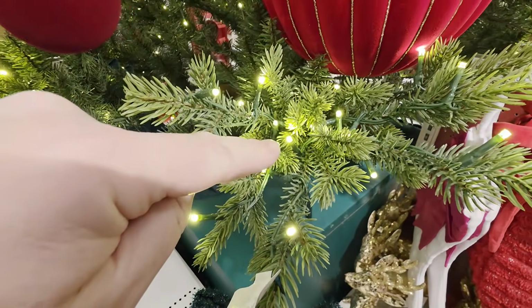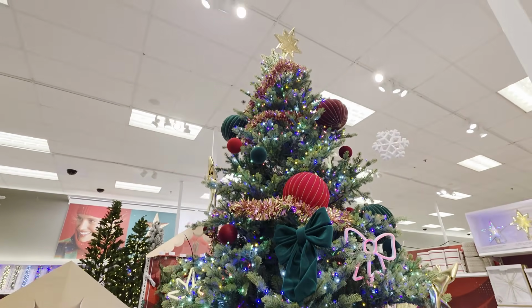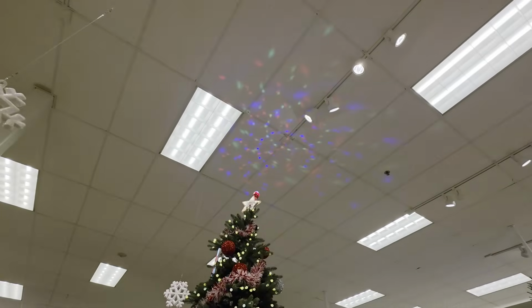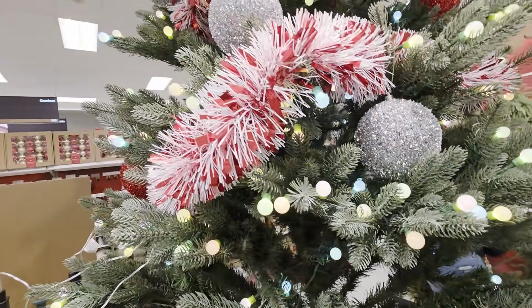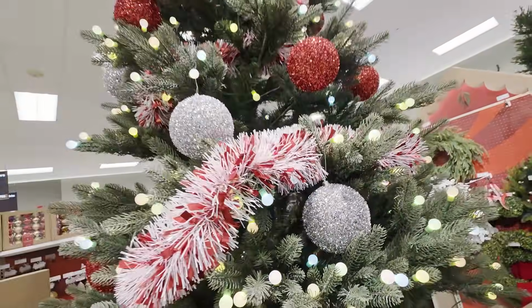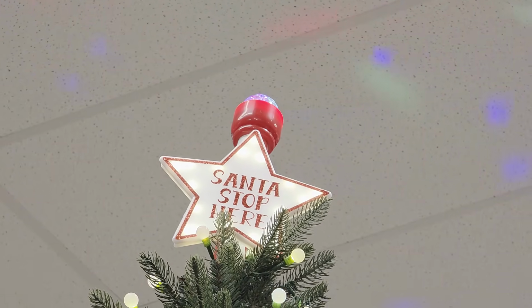And this is a pre-lit tree. You can see how it's changing colors from white to different colors all throughout the tree. Yeah, look at that. Changes colors right before your eyes. And look at this one over here. The tree topper is actually throwing the lights up onto the ceiling there. I think this one is also pre-lit. This is a different style of lights here, but they're still changing colors and blinking. We've got the red and white candy cane garlands on there, the sparkly ornaments, and that tree topper up there. It says Santa Stop Here, and you can see on the top where it has almost like a little disco ball thing. And if we back off a little bit, you can see where it just throws that lighting right up onto the ceiling. That's really cool.